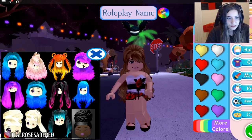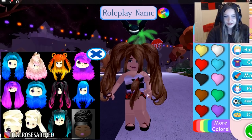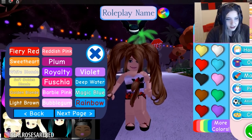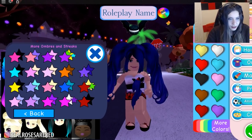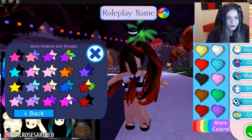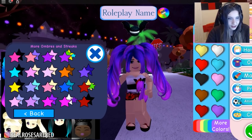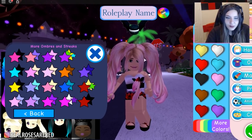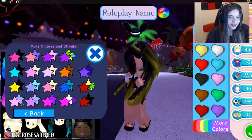I'm gonna choose either this one or this one or this one. I don't know. I think I'm gonna choose this one. But let's see all the new hair colors that they added. Oh, they have these kinds of colors. Whoa. All right. I don't know which one. Oh, this is so pretty. I think I'm gonna choose this one. It totally matches the look that I like. Oh, this is so cute too. This one's got blonde with pink. Okay, I might actually have to choose that one.